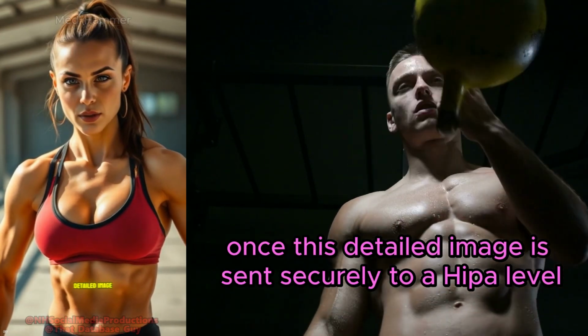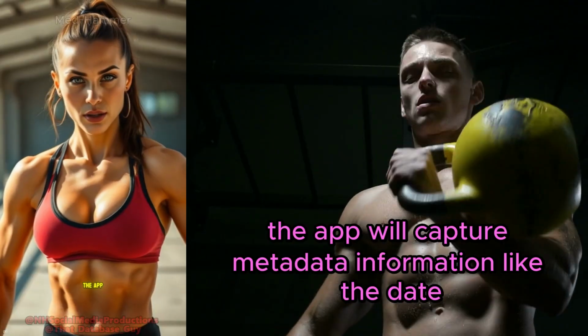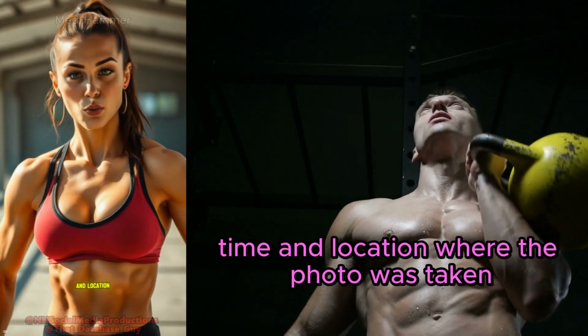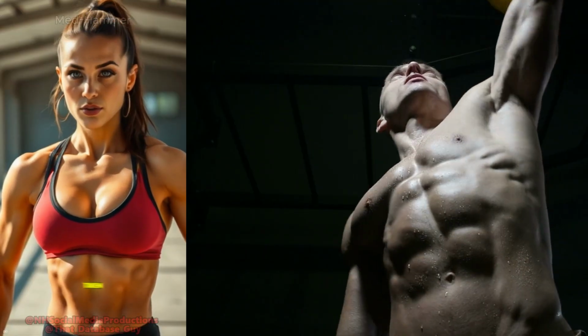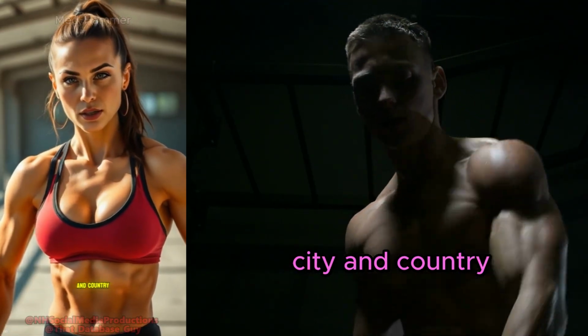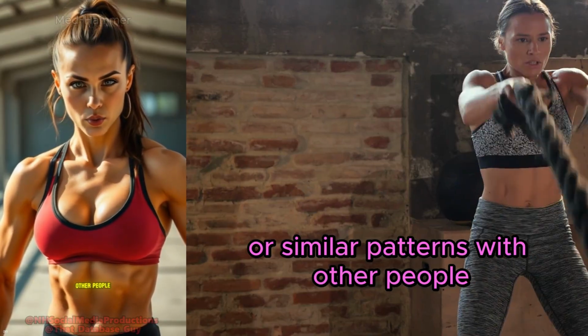Once this detailed image is sent securely to a HIPAA-level protected server, the app will capture metadata information like the date, time, and location where the photo was taken. The location would allow the AI to scan the area, city, and country to see if there are any outbreaks or similar patterns with other people.